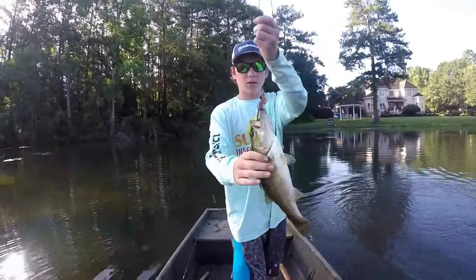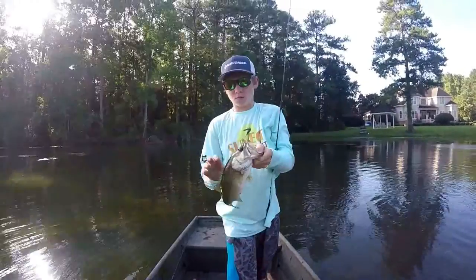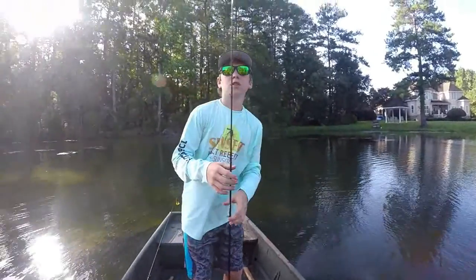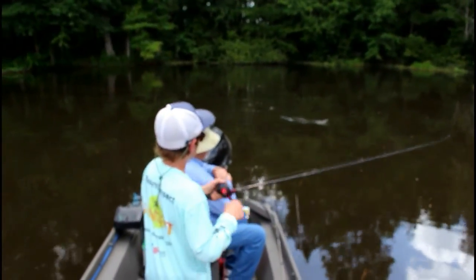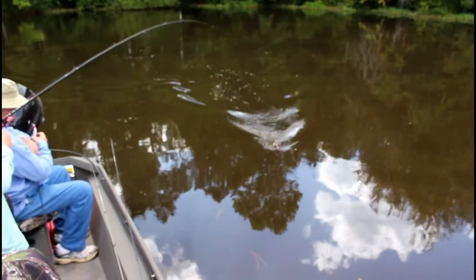That's a good one. That's a good one. Just saw him jump over here. Man, there you go. Man, that's a chunker. Just fishing this little live target field mouse. See this big guy on in here.